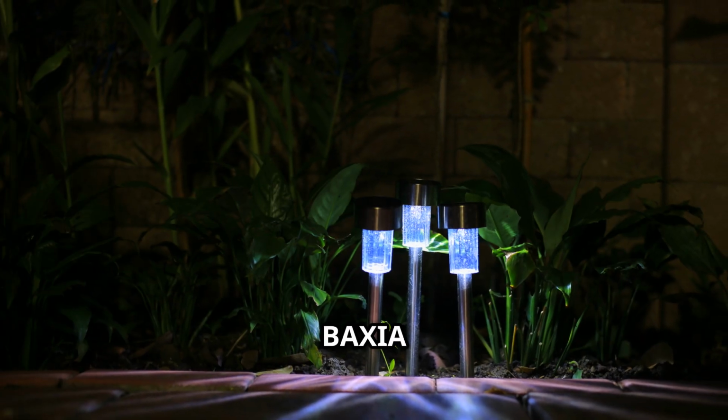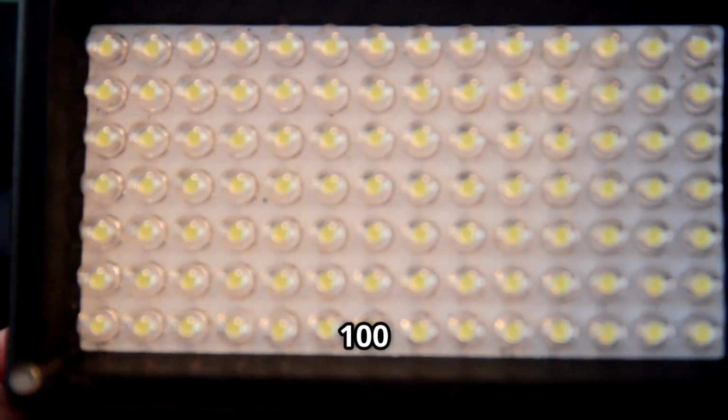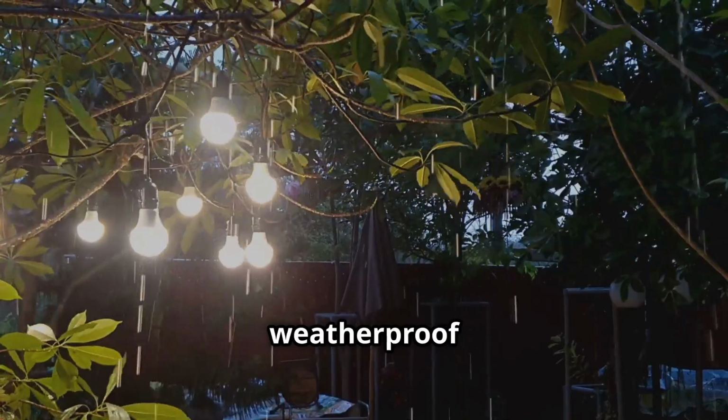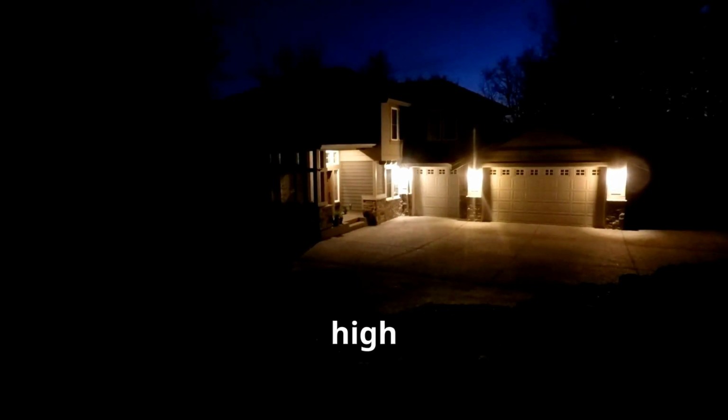Number 5. Baxia Technology Solar Lights 4-pack. Compact and bright with 100 LED bulbs each, ideal for walls, fences, or around sheds. Built-in motion sensor, fully weatherproof. Price: around $25 to $30 for a set of 4. This is a great choice for adding reliable lighting around your property at night without a high cost.